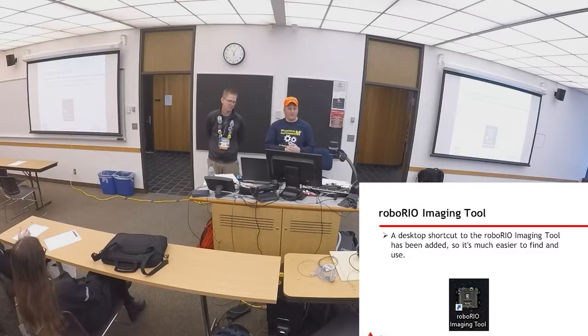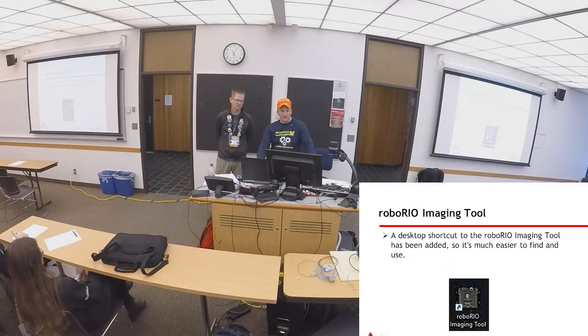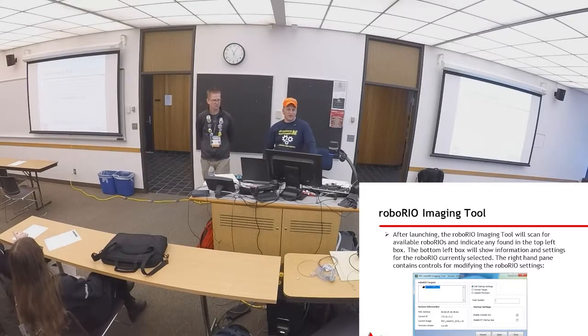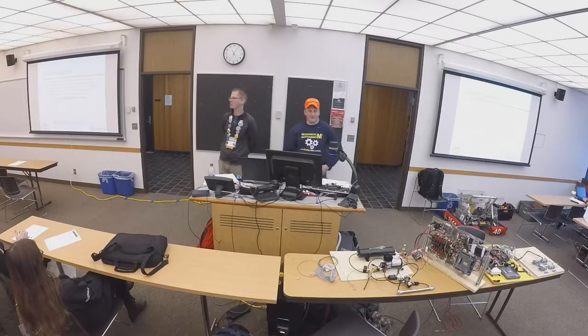So here it is. For those that haven't done this, last year was the first time it showed up on the actual desktop when you install it. So when you install the new package coming out on January 5th, this RoboRIO imaging tool icon will be on your desktop, and when you click on it, it will open up. After launching it, it's going to automatically try to connect through 172.22.11.2, Andrew, on your thing, so you don't have to write it on your arm. Yeah, I remember. But that is the IP address.